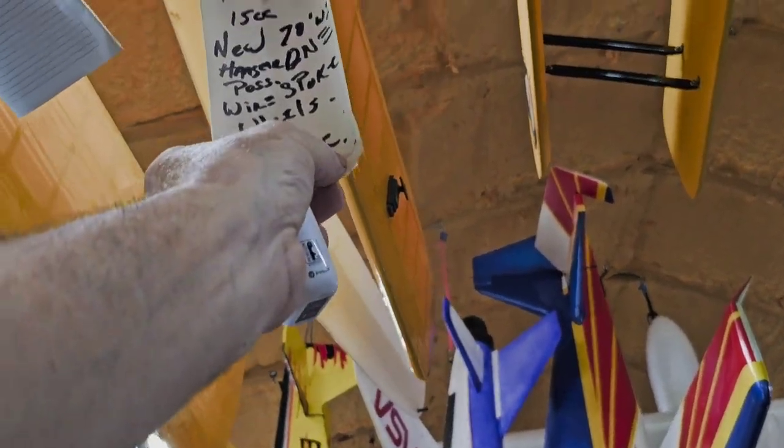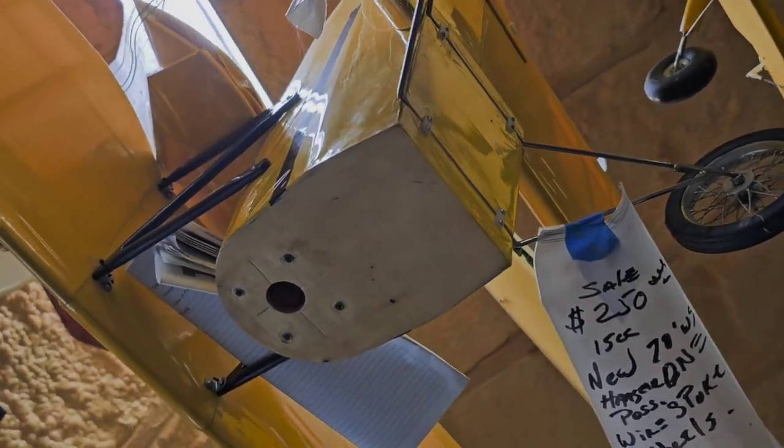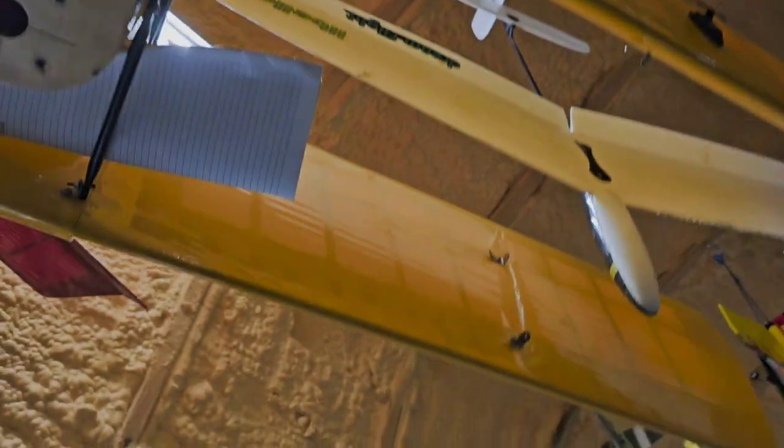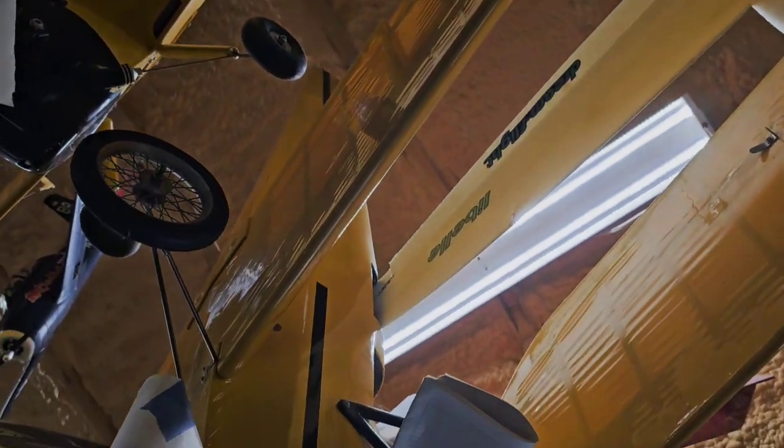Yeah, this is Hangar 1. This is a brand new Tiger Moth, 15cc, 70-inch wingspan. Never been in the air. They started to put it together, and this is where it ended up. It's got the wire spoke wheels, the whole Nickelodeon.